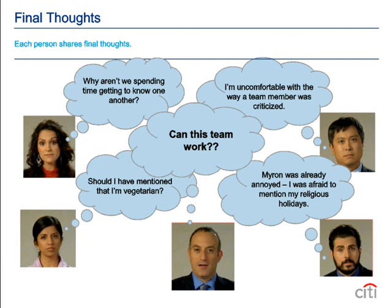Winston says he's uncomfortable with the way a team member was criticized, but he didn't do anything about it. And, Myron was already annoyed, and this other gentleman was afraid to mention the fact that he's got some religious obligations in terms of holidays. You can see this might be an extreme example, but these things do happen.